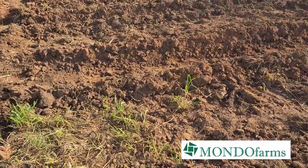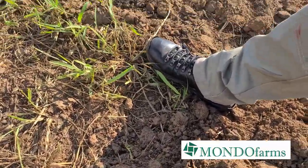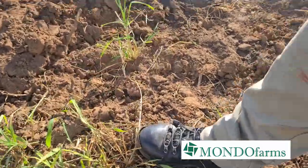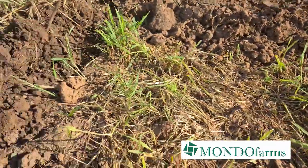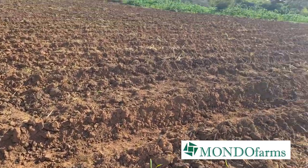And you can see they look hollow. Look, I can put my foot right inside. And what we're going to do here is we fill them up with compost. Fill it up with compost. And then we cover them up, and then we come and transplant.